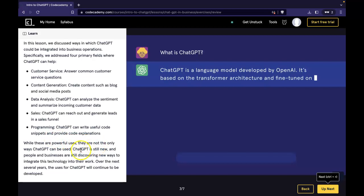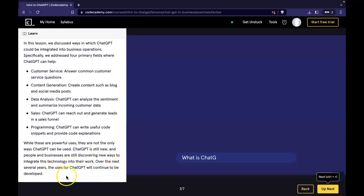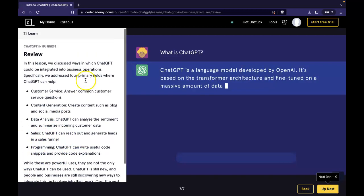While these are powerful uses, they are not the only ways ChatGPT can be used. ChatGPT is still new, and people and businesses are still discovering new ways to integrate this technology into their work. Over the next several years, the uses for ChatGPT will continue to be developed.